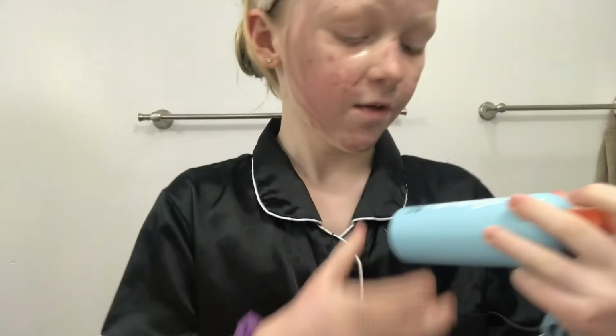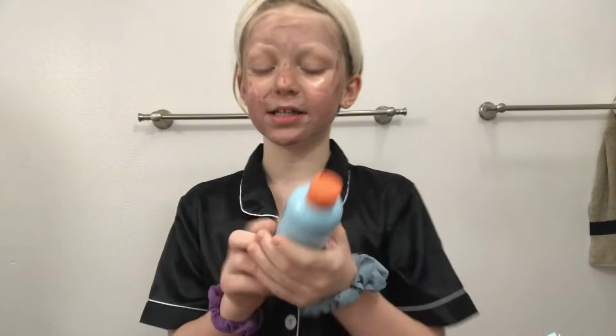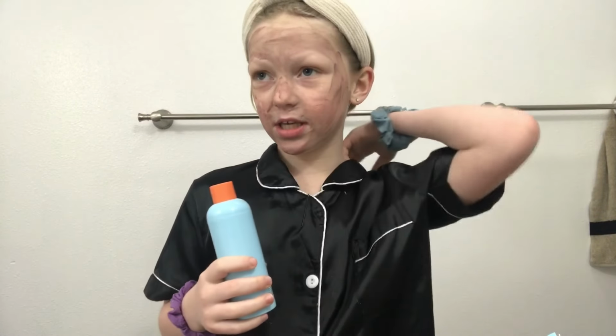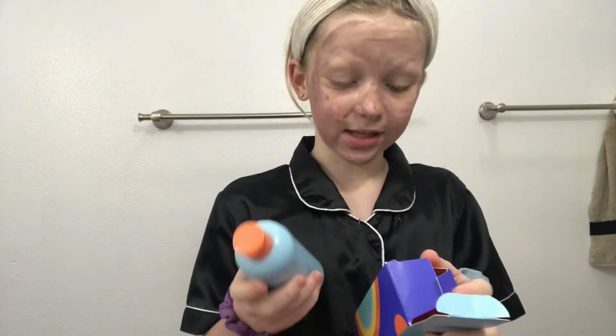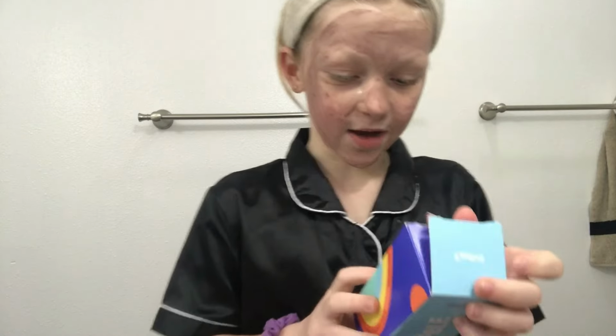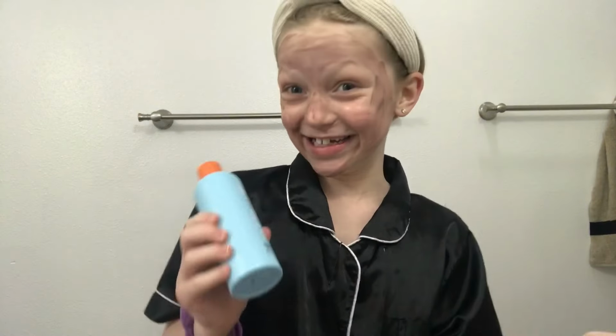After when I wash it off, I use this Fresh Start Gel Cleanser by Bubble. I highly recommend it. It's really good. It makes you feel really fresh, and it's also really good for young skin. And they have options without fragrance and all that, that irritate people's skin, and I really like Bubble. So yeah. And it's really preppy.